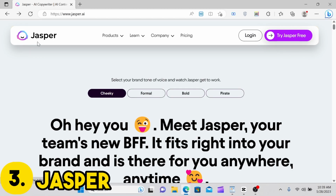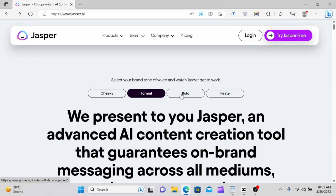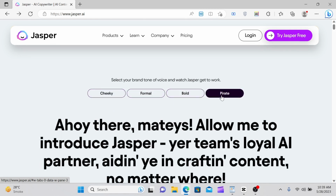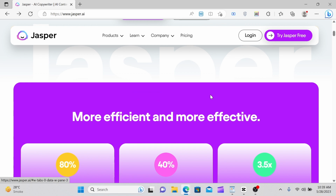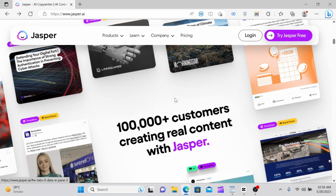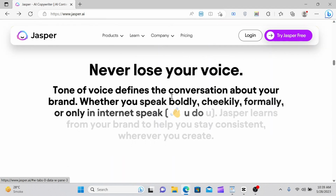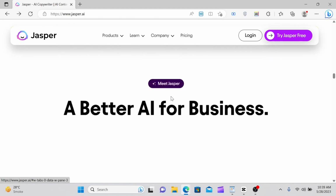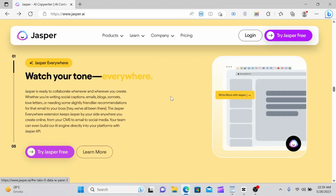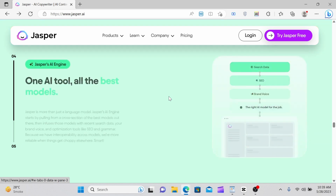Number 3. Jasper. The excellent news is that blogging and writing can be done quickly and efficiently using Jasper, so you don't have to waste time learning talents that you don't naturally excel at. Content creators can use Jasper to do what they do best. They can come up with ideas and be creative. Jasper is an AI-powered tool that allows professionals to automate their blog posts and articles. It can write material for you on a large scale, allowing you to focus on other elements of your business.